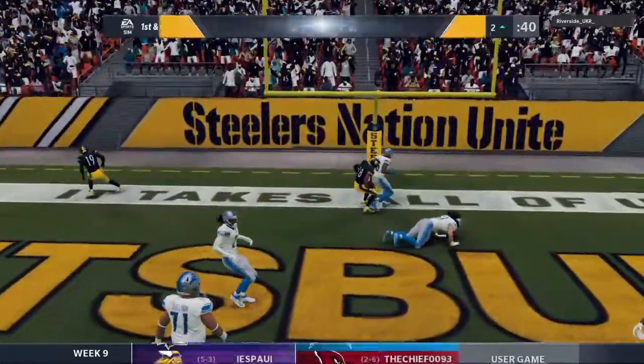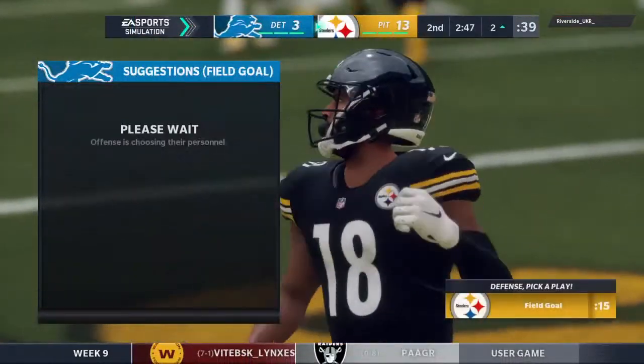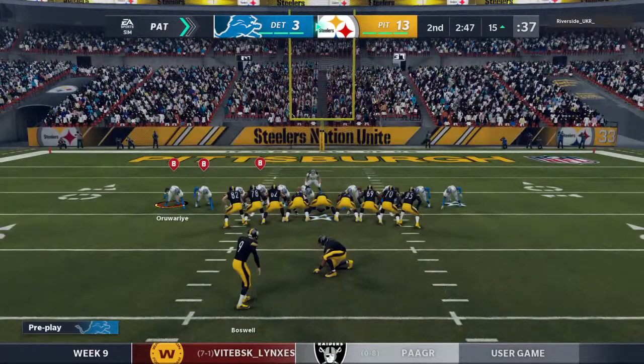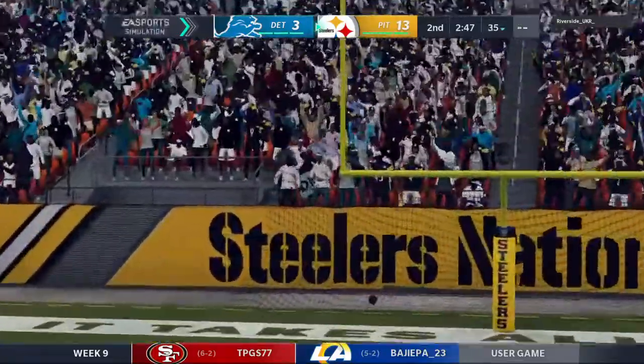Got his man. It's caught for a Steelers touchdown. Deontay Johnson, his 3rd touchdown now on the year. And the Steelers find a way to stretch their lead. Well, that didn't take long. The turnover instantly almost turning into points.